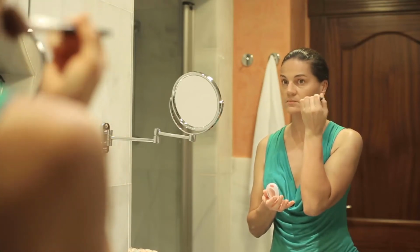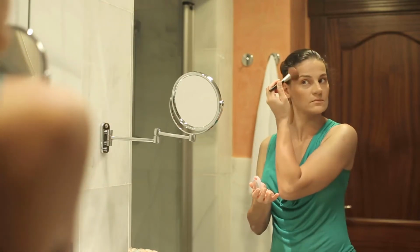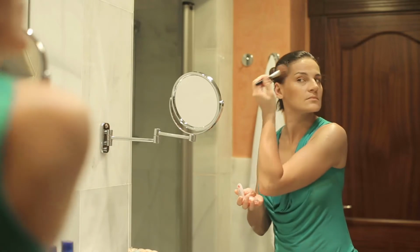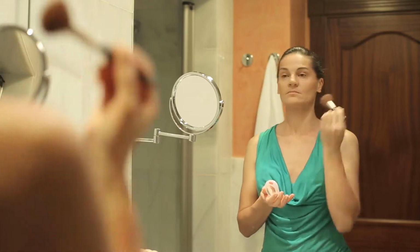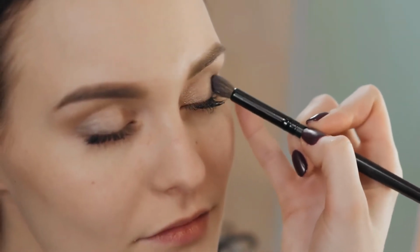Sunscreen wears off when a person sweats or comes into contact with water, such as when swimming, for example. Also, if the sunscreen is applied at a time of day when the sun's rays are not yet at their peak intensity, the sunscreen's full effect will be shortened compared to the time of day when it was applied.